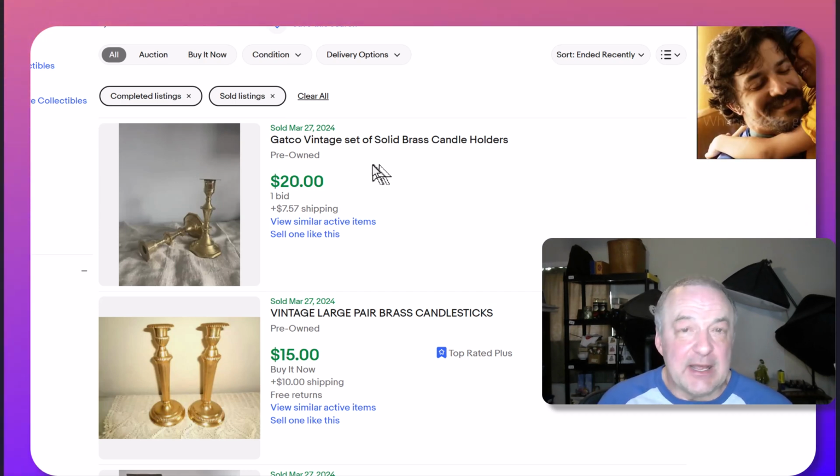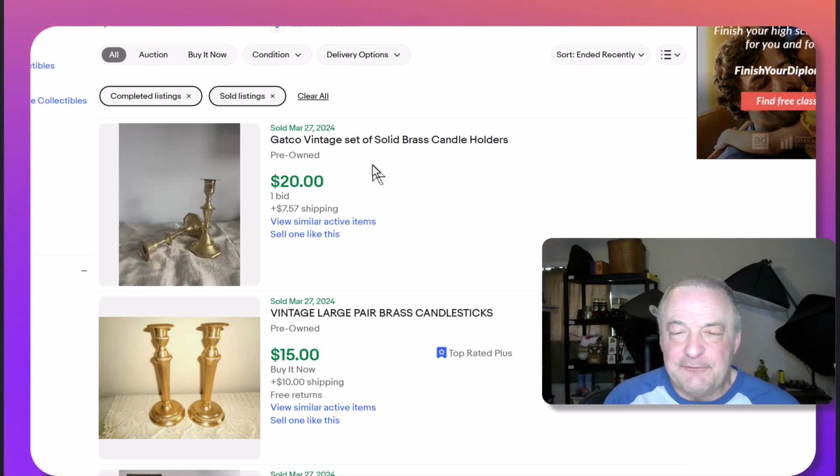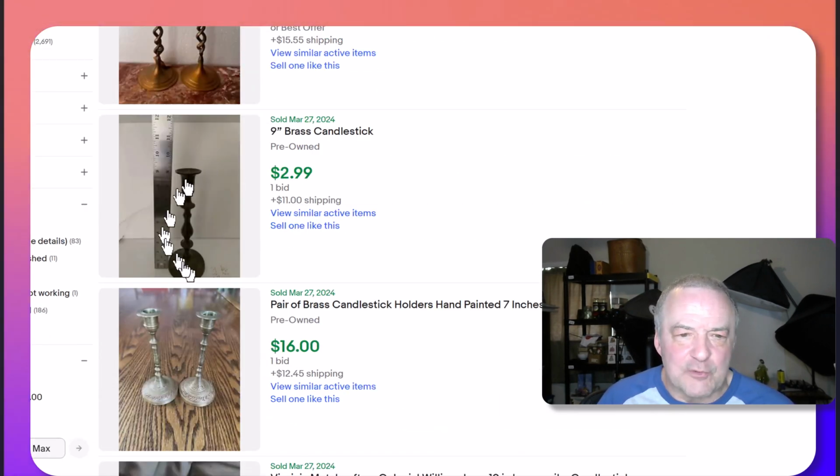And you'll see. Now, if the candlesticks match, you want a set of 2, if possible. I mean, you're not always going to find 2. But if you find one, look around. You might find a matching pair. You always want to sell in a pair if you can. Here's a pair. Here's a pair. A lot of times they'll just sell individually. Here's a real old brass 9-inch candlestick.